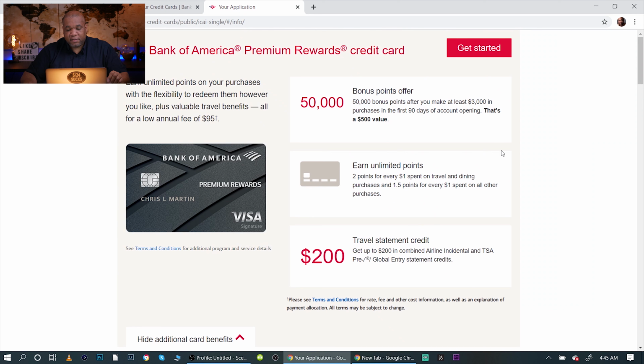Okay, so the next thing I want to look at is the earn possibility. On this card, we're looking at 2 points for every dollar spent on travel and dining purchases, and then 1.5 points for every dollar spent on all other purchases. So this is good. They don't drop you all the way down to 1 point for every dollar spent. It's 1.5 for everything else. So that's not too bad, and it's unlimited. You can earn unlimited points, so that's good too.